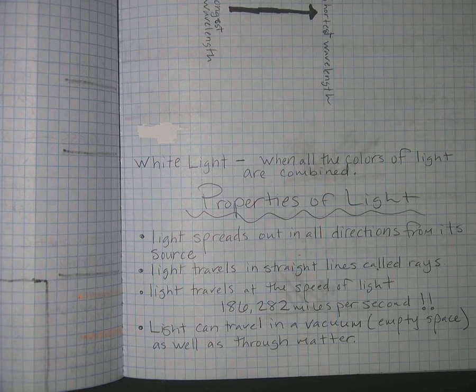All right? Light travels at the speed of light. This is amazing. 186,282 miles in 1 second. I think it beats sound, don't you? Yeah. Light can travel in a vacuum, and I wrote in parentheses empty space in case you don't know what a vacuum is, as well as through matter. All right, give me an example of something light can travel through. Glass, water, air.